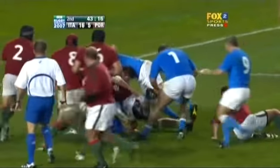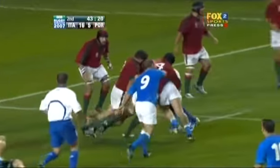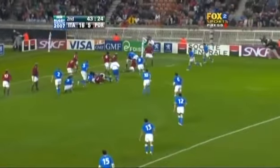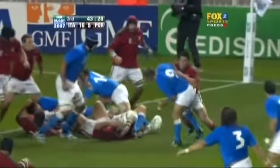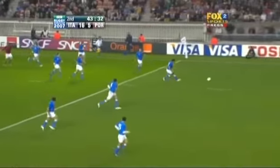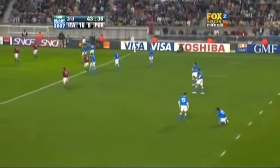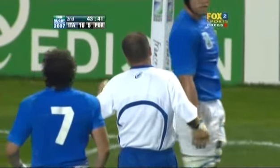Great defence so far from the Portuguese, but numbers stacking up on the right here for Italy. Big threat here, off goes Lo Cicero. Run away 3. Troncon. This is big Del Fava. Still the line is not quite reached. Troncon dispossessed. The kick away by Vasco Uva. A knock-on, and it's an earlier knock-on by Italy, which will bring them the relief of the scrummage.